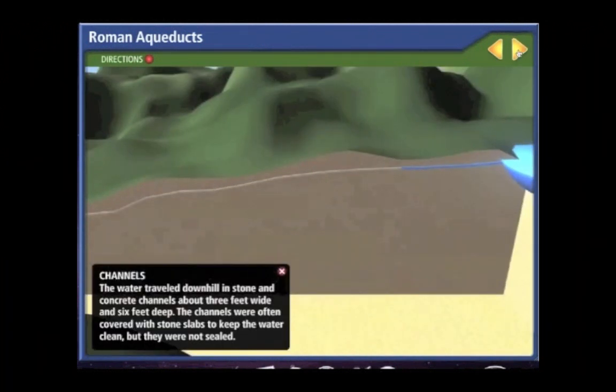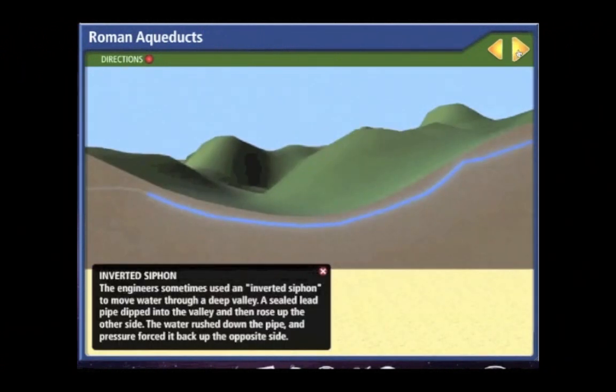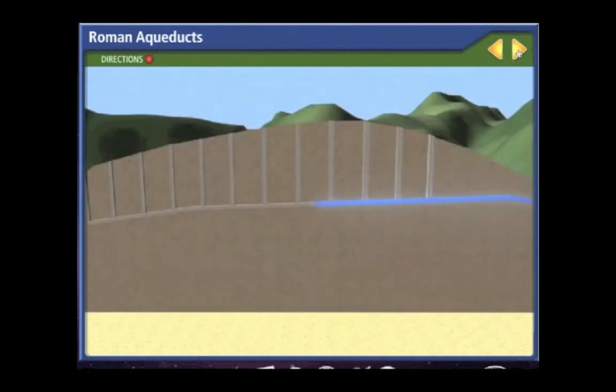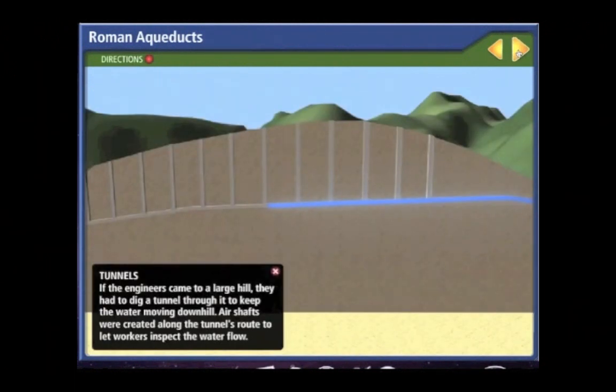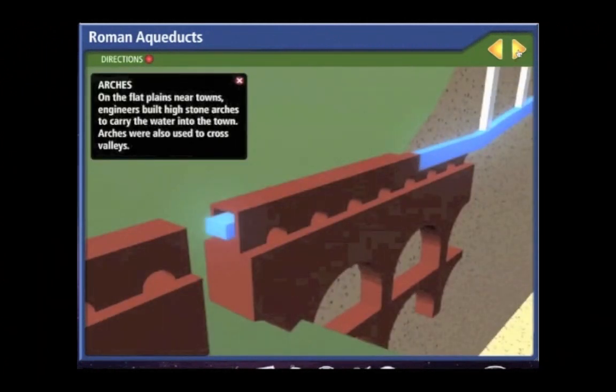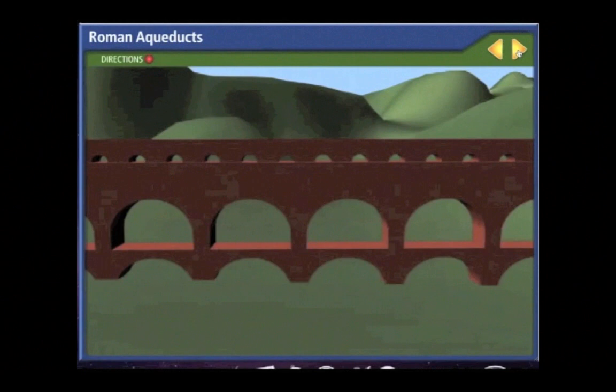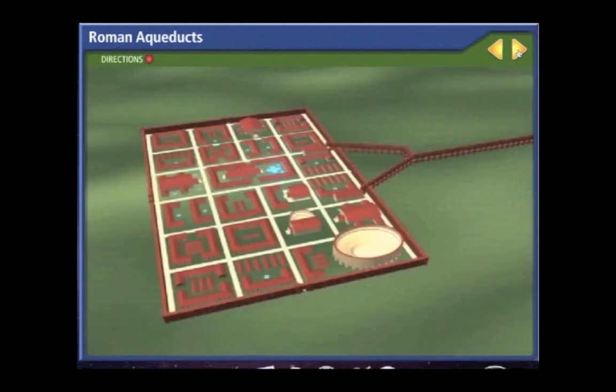When they come to a ravine, if it's long, they might line it with lead pipes. This will allow water to go through and force it back up. Through mountains, we're going to have to dig straight through it using access shafts. We'll send our slaves through. Now, when we're starting to get to flat land, getting closer to the towns, we'll start using our arcades to slowly bring it down, eventually along to the walls, and then eventually to a cistern.